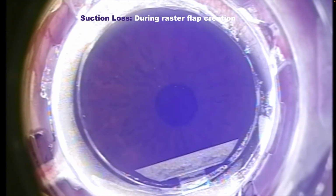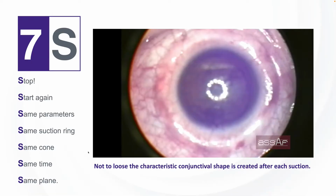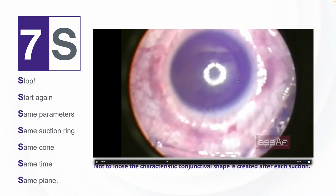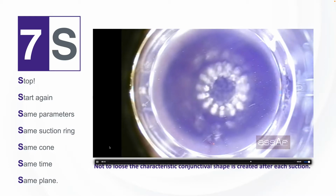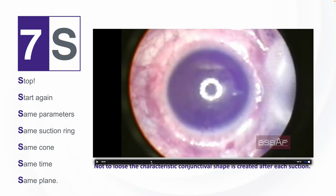As you can see in this case, while the femtosecond laser is running, creating the flap, there is a suction loss. And in this scenario, I'll usually apply my 7S strategy. That includes stop, start again, using the same parameters, same suction ring, same cone, same time, same plane, same everything. It's very important to start immediately in the same settings, in order not to lose the characteristic conjunctival shape created after the application of the first suction. As you can see here, the suction created indentation on the conjunctiva, and we can take benefit of this indentation to apply the second suction on the same location as the first time.